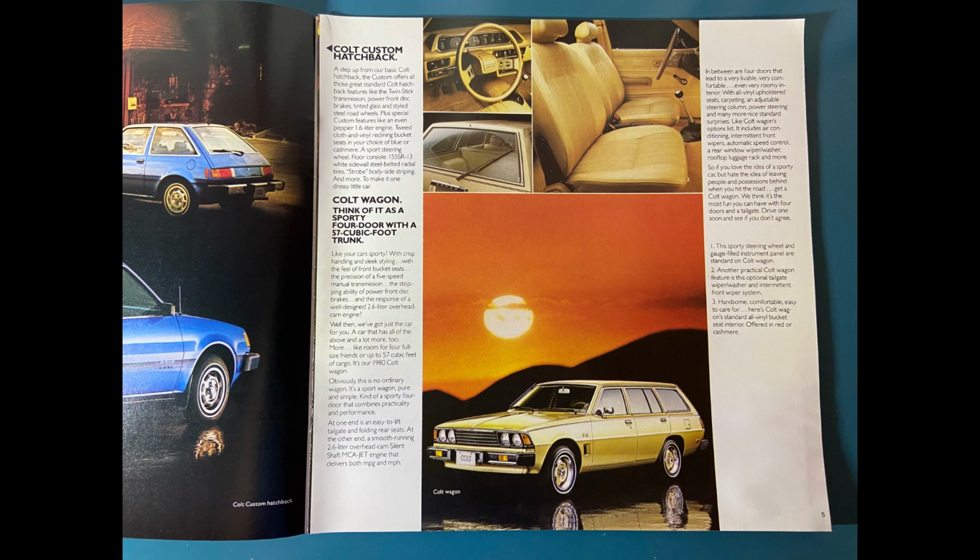Top left picture. This sporty steering wheel and gauge-filled instrument panel are standard on Colt Wagon. Below top left. Another practical Colt Wagon feature is this optional tailgate, wiper, washer, and intermittent front wiper system. Top right picture. Handsome, comfortable, easy to care for. Here's Colt Wagon's standard all-vinyl bucket seat interior, offered in red or cashmere.